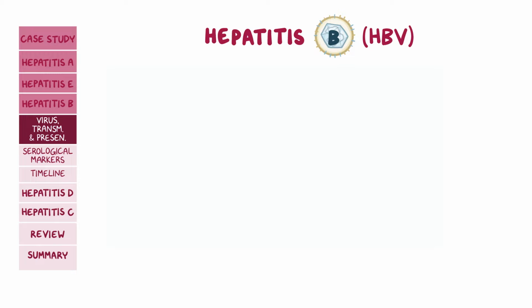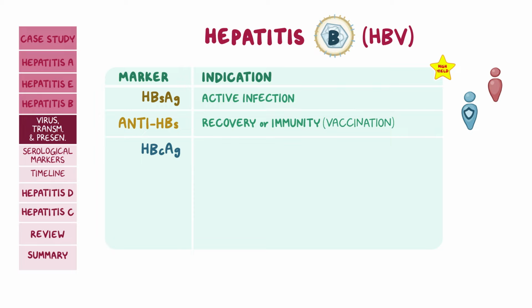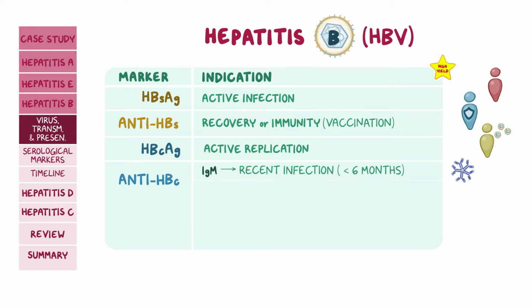Now let's move on to serological markers, which are super high yield. Let's start with hepatitis B surface antigen, which indicates active hepatitis B infection, and hepatitis B surface antibody, which suggests recovery from infection or immunity due to vaccination. Next, there's hepatitis B core antigen, which can only be detected after liver biopsy, and if positive, indicates active viral replication. On the other hand, hepatitis B core antibody can be IgM, which is associated with recent hepatitis B infection, typically in the last 6 months, or IgG, which suggests resolved or chronic infection.